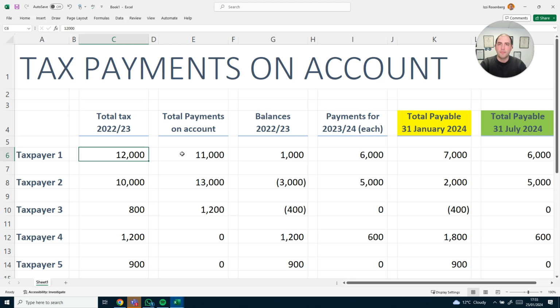Taxpayer 1 has a tax liability of £12,000 for 2022-23 tax year. They've already made payments on account in January and July 2023, totaling £11,000. This means that for 2022-23, there's a balancing payment due of £1,000. However, to add to that, they've got to make the first payment on account for the 23-24 tax year.